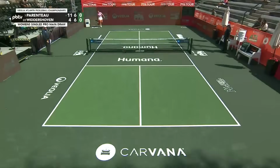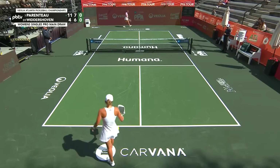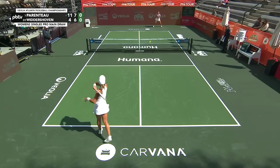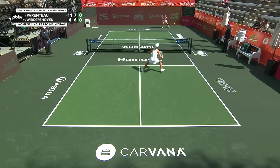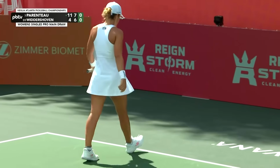Widdershoven hailing from Valdosta, Georgia, about 3 hours, 45 minutes away from where we're at now. Went to college there as well. It's a beautiful space. Got a lot of Georgians here this week. This is one of the locations that we utilize so much. It's beautiful, lots of courts, great venue, great people.